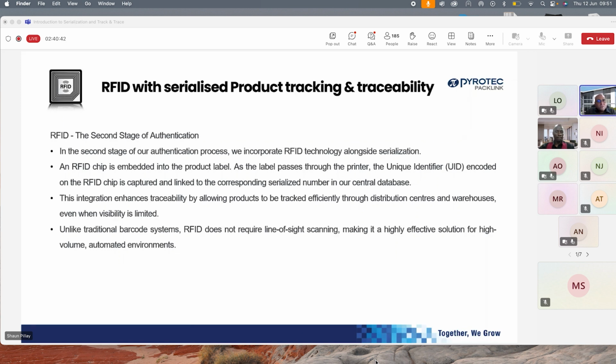There are a lot of anti-counterfeiting initiatives around serialization and aggregation. We have different tools used for anti-counterfeiting around serialization, where we've got specialized camera systems that will serialize a normal EAN barcode and look for deformities.